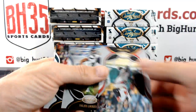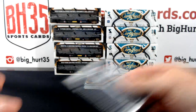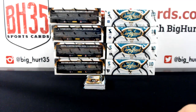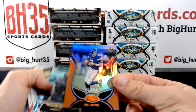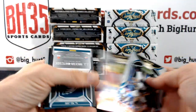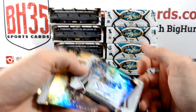Cam Newton. Marcus Mariota to 299. Titans. There you go. Nice. Kirk Cousins. To 199, Emmitt Smith. J.J. Arcega-Whiteside to 199. Darius Guice to 99.